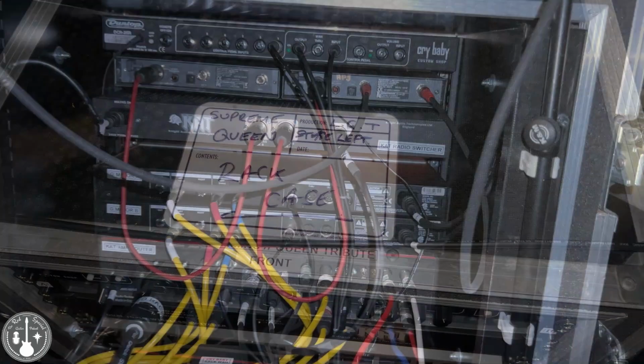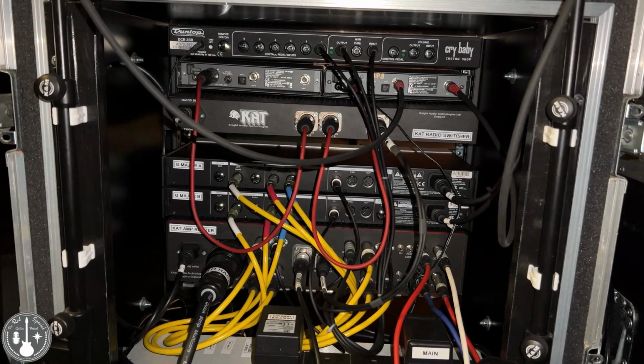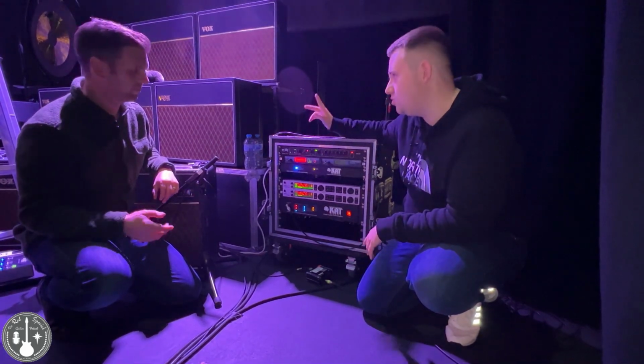And does this output dual MIDI so that both of these change at the same time? Yeah, both change at the same time. So whatever I do on the board will change both. And then I can switch between the two and nobody will know which one I'm on.